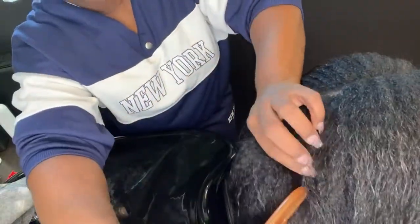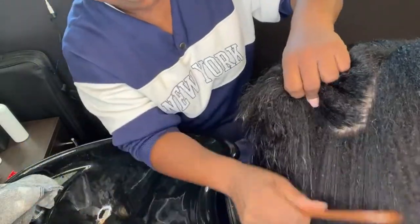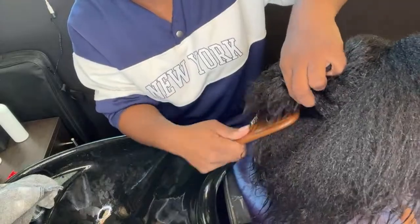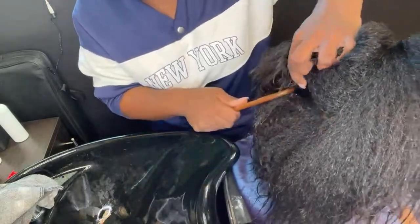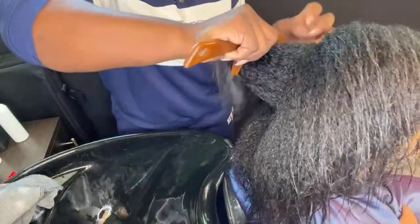So this part right here, from the last time, I noticed that it liked to kind of tangle, so I'm going to rope twist this little area right back here so that it doesn't tangle when it's time for blow dry.